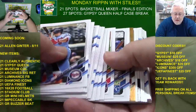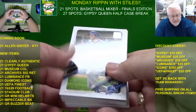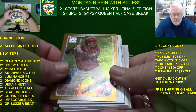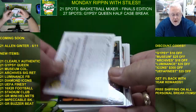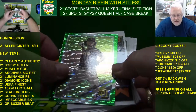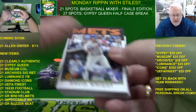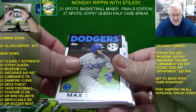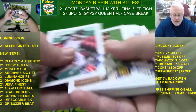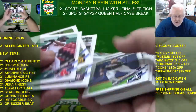We'll let you take a look at the paper base. Well, we'll start here. You can take a look at Hunter Dozier before we get to the good stuff. Kurt Suzuki gold. We got a number to /499, Yu Darvish in the green, whatever they're calling this crazy thing. Nice. David Wright. Max Muncy. J.P. Crawford. And I think we are now through the good stuff. Let's see if there's anybody here to write home about.